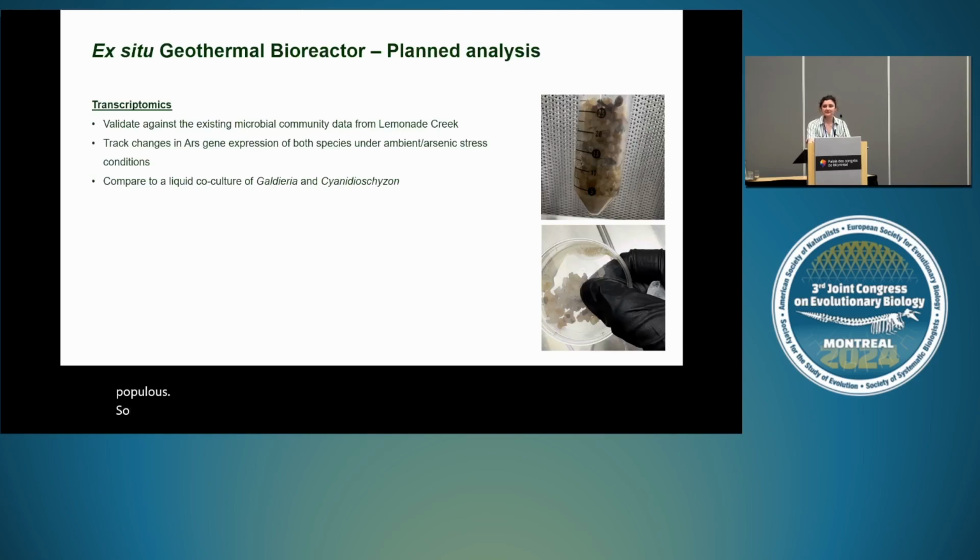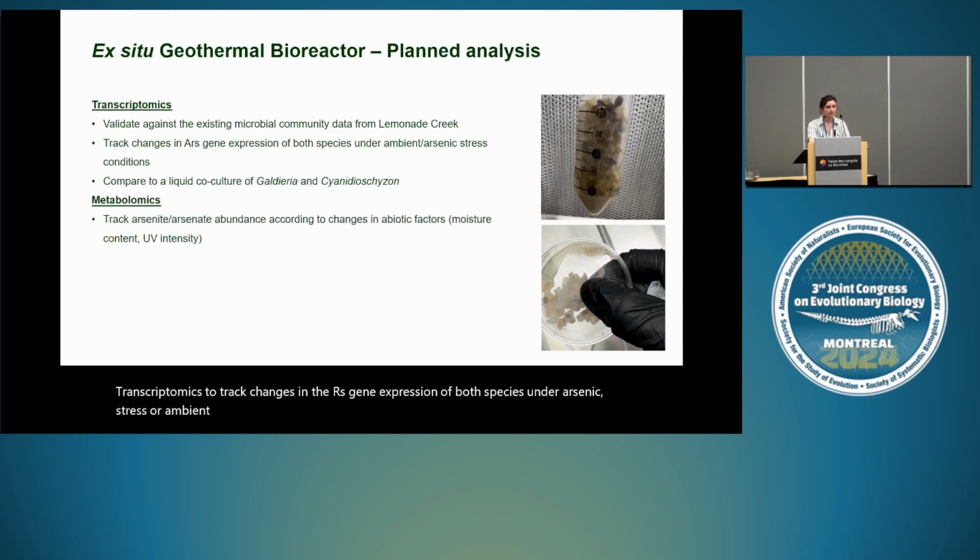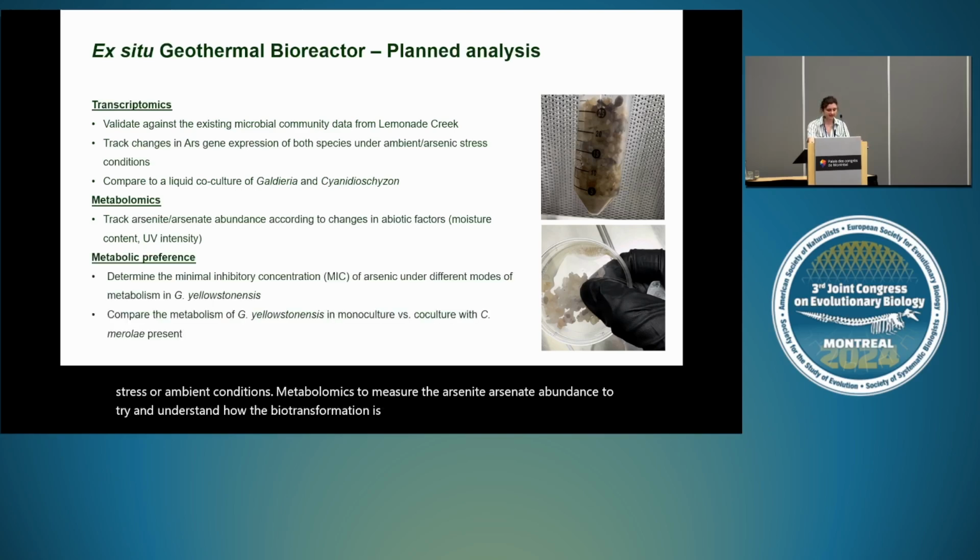So finally, once we equilibrate the bioreactor to Yellowstone conditions, we intend to do transcriptomics to track changes in the Ars gene expression of both species under arsenic stress or ambient conditions, and metabolomics to measure the arsenite-arsenate abundance, to try and understand how the biotransformation is happening and what's affecting that. We also want to investigate what is driving the metabolic preference of Galdieria in this system, because it is a mixotroph and has the opportunity to do phototrophy or heterotrophy, but Cyanidium pretty much takes over.